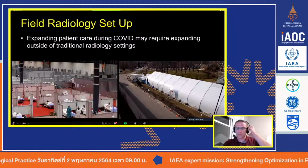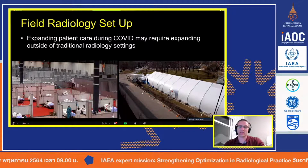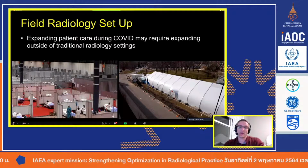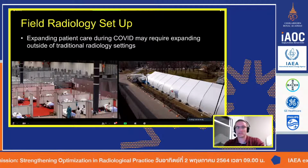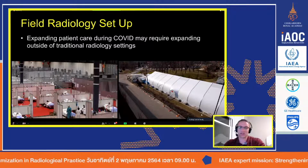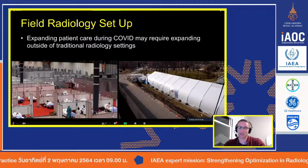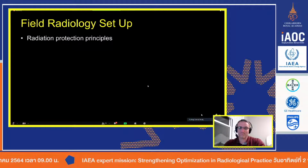All right, so that is if you're imaging in still a hospital scenario where it's probably still ideal, or at least more ideal. There's a lot of these field hospitals being set up in gymnasiums and conference centers, big convention centers. Your parking lot of your hospital might have a big hospital tent in it. So how do we image in these situations?